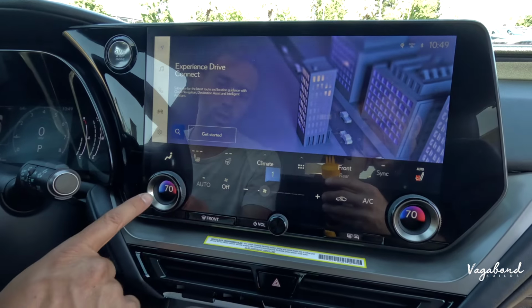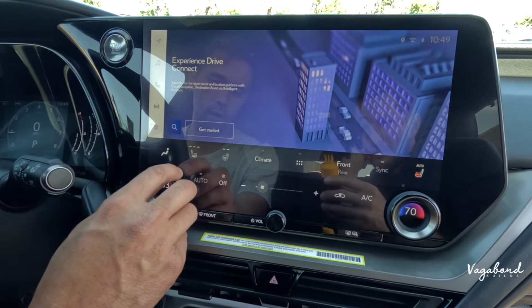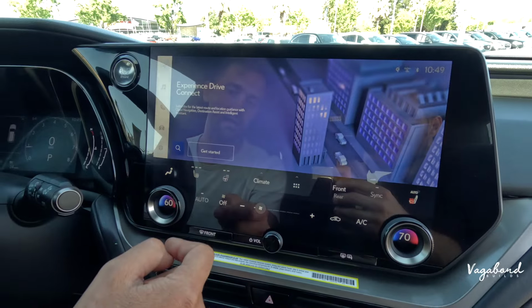You have the dual climate control, or the multi-zone climate control is what Lexus calls it. You can drop that temperature by your knobs. And then we could go ahead and pop up in the climate. That's what it looks like. We close that.